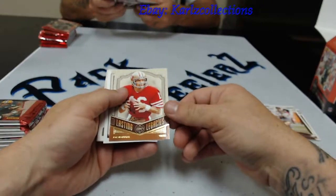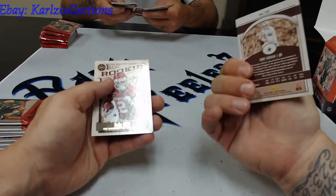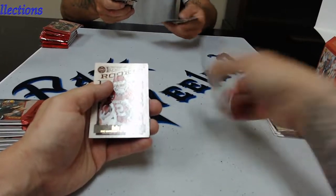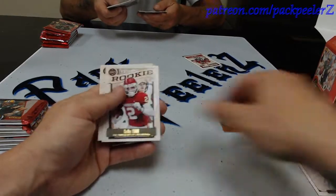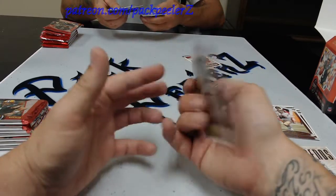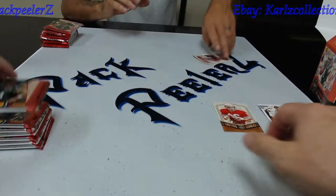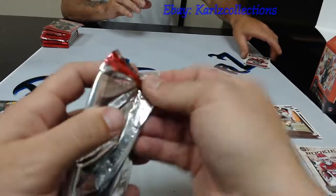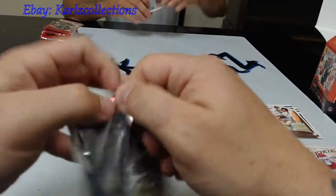There's a Joe Montana Lasting Legacies. There's a Troy Aikman Legends. So those are pretty cool. That's Legends ones, actually, a short print. That's cool as well. And then we have rookie C.D. Lamb and Kennedy McCoy. And those are short prints, too. So the rookies look like extended short print sets. These are actual subsets. So we got a Jerry Rice record book. So nice. Joe Montana, Jerry Rice, first two packs.